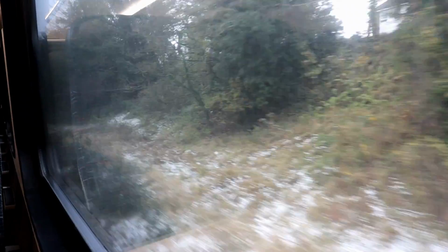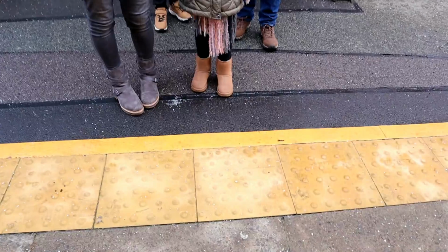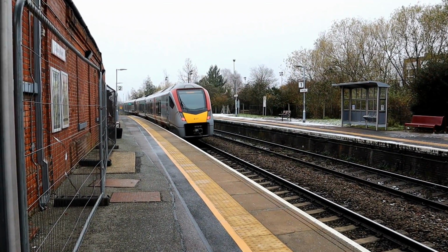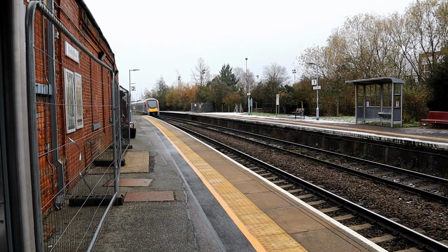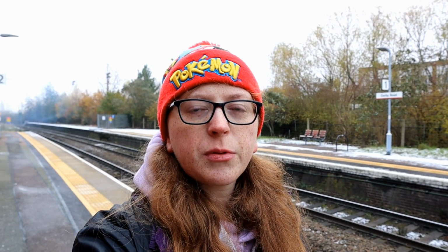Felixstowe. We are now approaching Derby Road. We have now made it to Derby Road. This station was opened in 1877. Originally it was called Derby Road (Ipswich), although that was changed to just Derby Road in 1879.